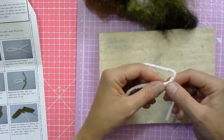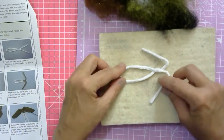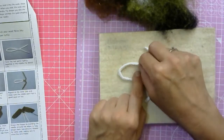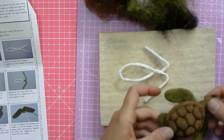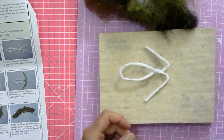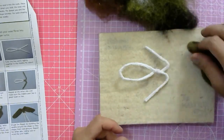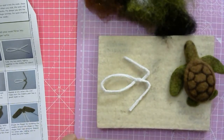Okay, so obviously I've done that on both sides. So now I've got this almost turtle-looking shape. Let's just look at the real thing. You can see where we're going with this, right? So that's good to have the one next to it. I have that luxury. You may not, unless you've made the second one.